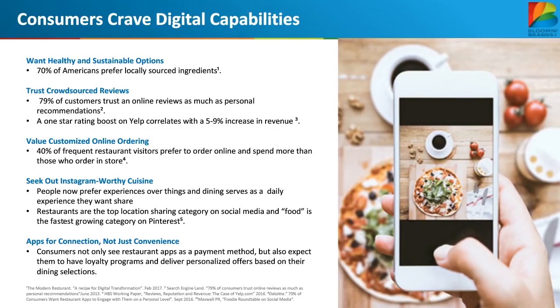Of course, 79% of customers trust online reviews as much as personal reviews. And a one-star rating boost on Yelp correlates to about a 5 to 9% increase in revenue. We also have 40% of frequent visitors preferring online ordering and spending more on those orders than they do in store. We have seen this in our own off-premise journey.